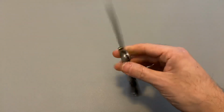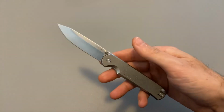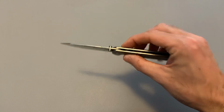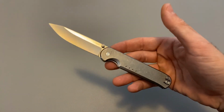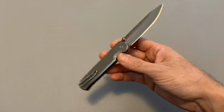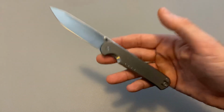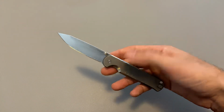I've said it before, but this is just a great knife. It is built like a tank in its own special little way, and it's just got the best materials. I hope Quiet Carry continues this route, because at $295, in my opinion, this is absolutely worth it, and I hope they come up with more designs around this structure or thought process of building a knife. Great knife. Quiet Carry Waypoint coming in at number 8.